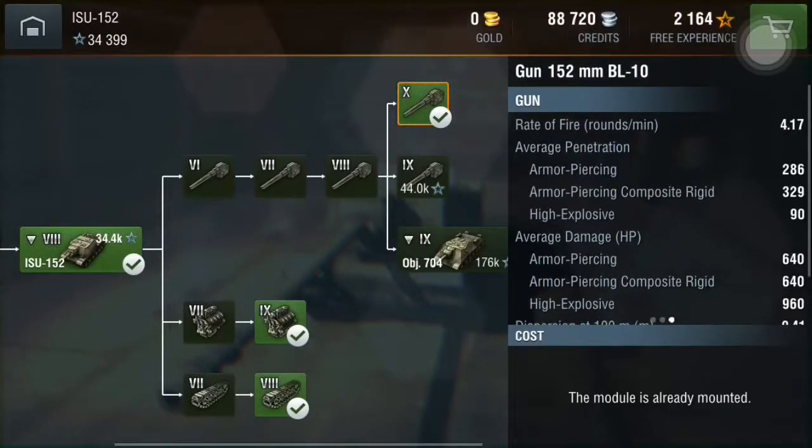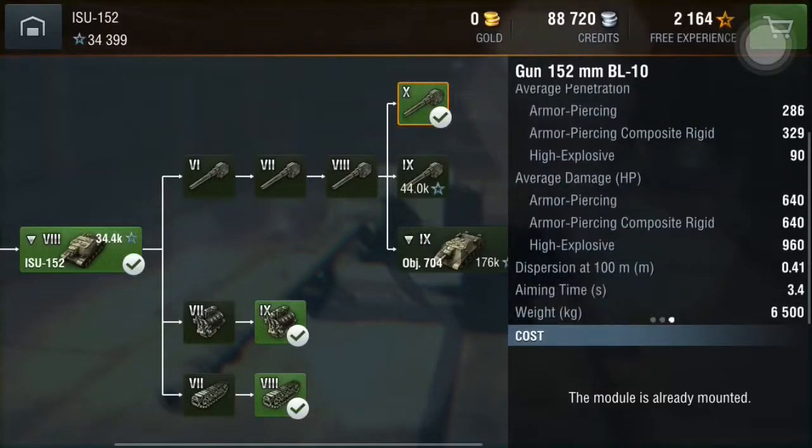What am I thinking? BL-10 has 4.17 rounds per minute. Pretty good. It has an outstanding 286 millimeters of penetration with the AP. APCR is 329. High explosive has 90. Average damage with AP and APCR is 640. Pretty good.